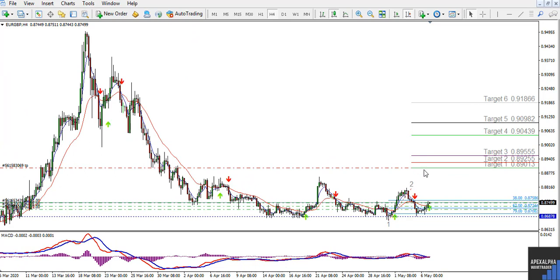So right now I'm just using the first target. Okay, I fully intend to continue following this trend all the way to the top. Okay, because if indeed this is wave 1 and wave 2, then most likely the market is trying to get up to these levels here. So this is what the EuroGbp is looking like for us, and we'll see how the week goes, and I'll see if I can hang on even up to the first target.